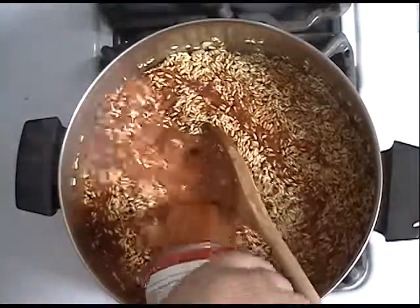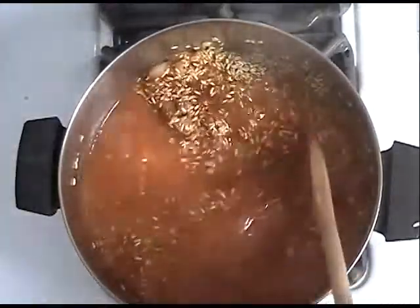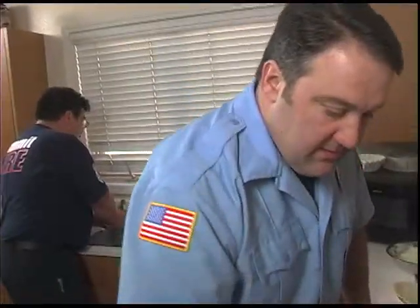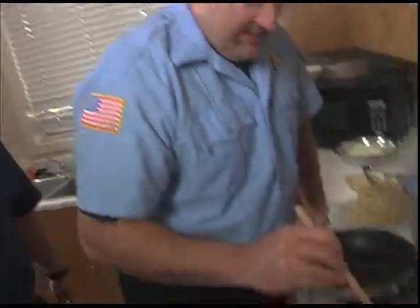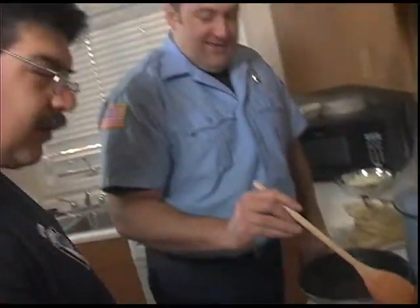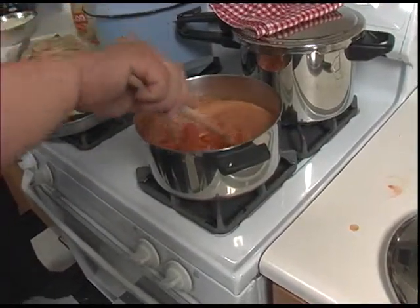One of the biggest challenges is knowing how much water to put in this rice to make it come up just right. And you notice I'm not measuring it, I'm just using cans of water. No, you're just dumping cans of water in. So for this particular one, usually they say just about the same level of the rice itself.